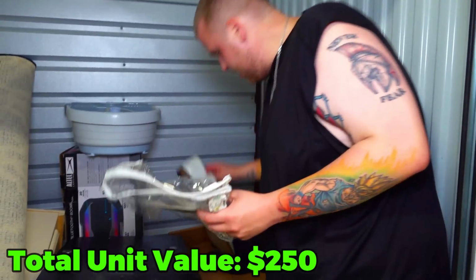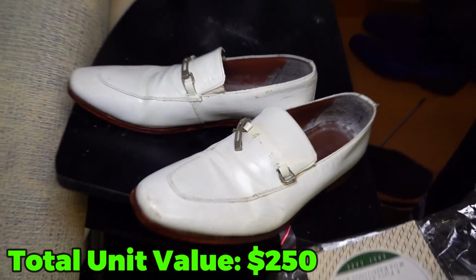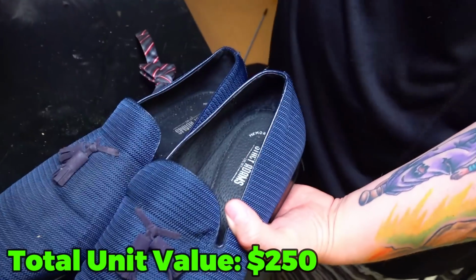All right, let's look at some of these dress shoes here. Stacy Adams, but I don't know what that is. I don't know if that's powder or mold or what. No. So. Over there. Then these are clean. Those are pretty clean. Yeah, those are a lot better than the other ones.